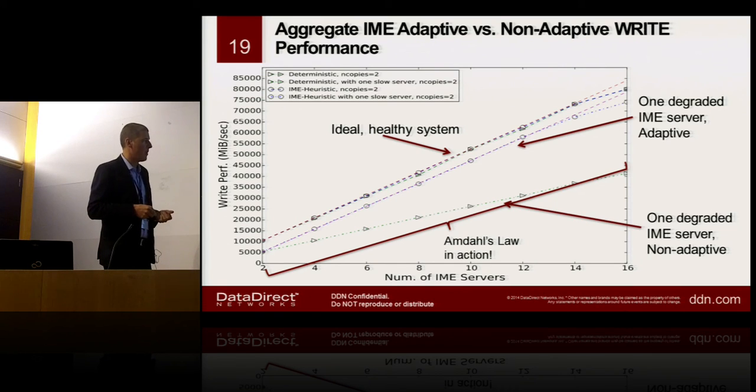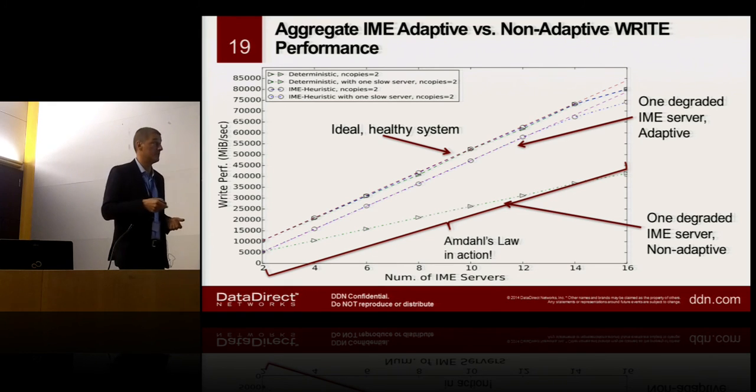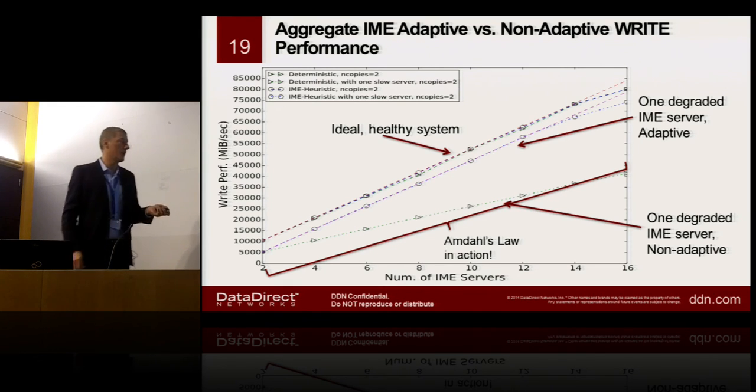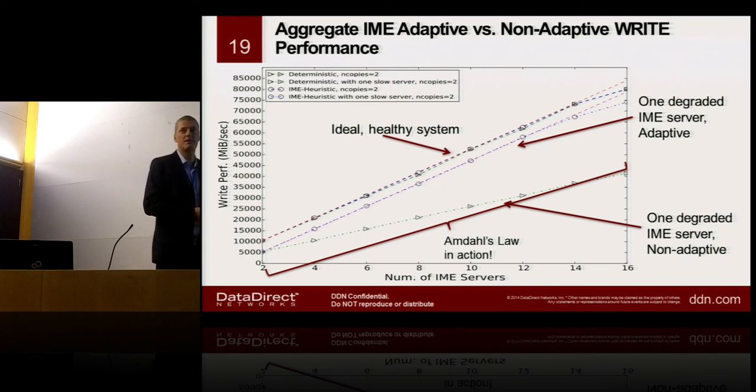Point is that when the number of IME servers increases, then with the deterministic approach you will have the impact in terms of this difference, which increases as the number of components increases. While if you use a non-deterministic approach, this reduction is fixed, because I will tell you what this non-deterministic approach is.